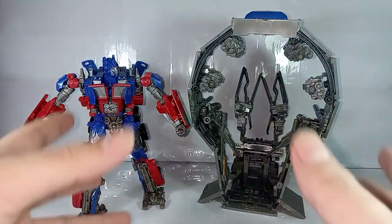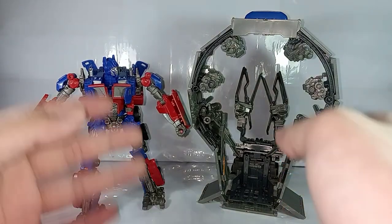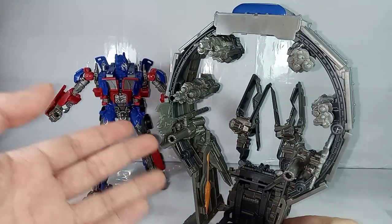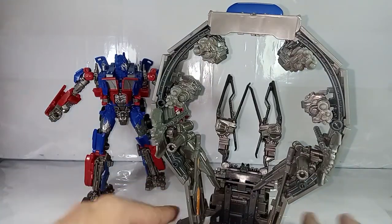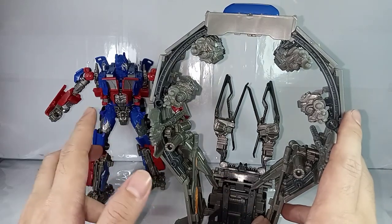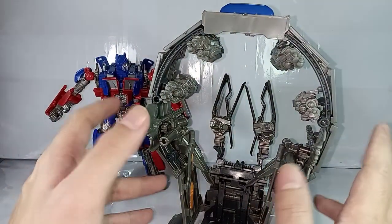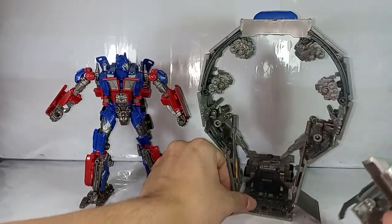Before we actually start, you can notice that the weapons, or the artillery Optimus has, is doubled here. That's because a buddy of mine was letting go of his figures, and I noticed that he had an additional Studio Series 44 Optimus Prime, and then he sold it to me for $15, which is really worth it, especially considering that this looks awesome if it's filled to the brim.